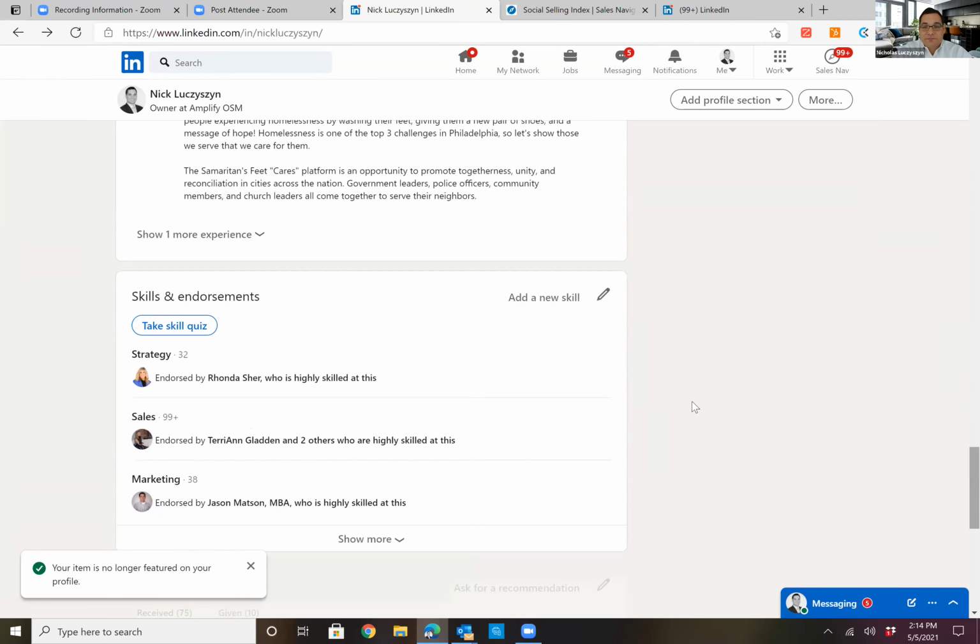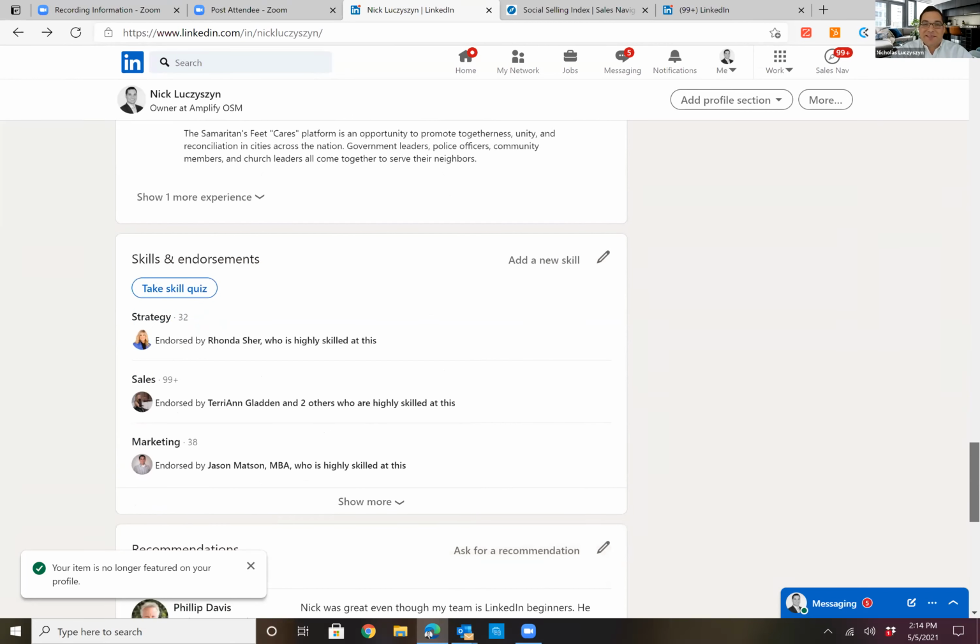The skills and endorsement section, I hate this. This is like the worst part of LinkedIn. It's kind of a useless section, but one of the things that a lot of young brokers make the mistake on is they leave college, or next gen brokers, and they still have that their top skill is Microsoft Office or Microsoft Excel. We want to make sure that this is just updated.